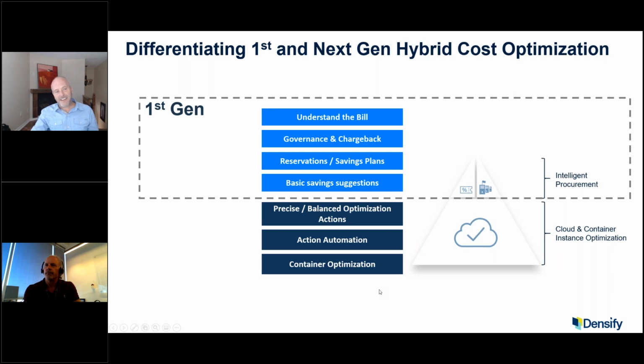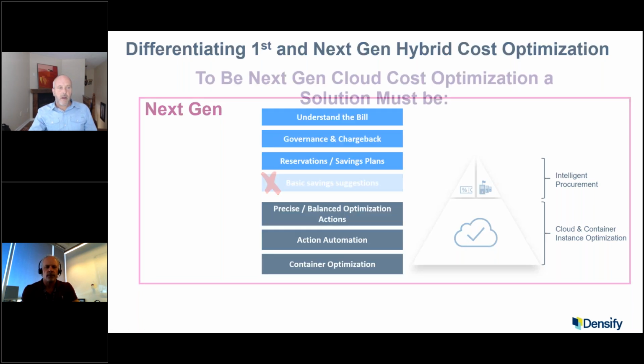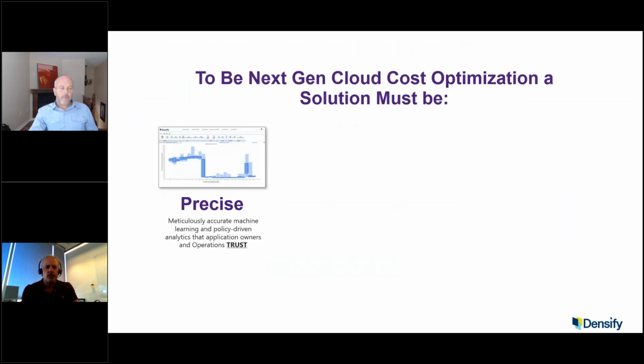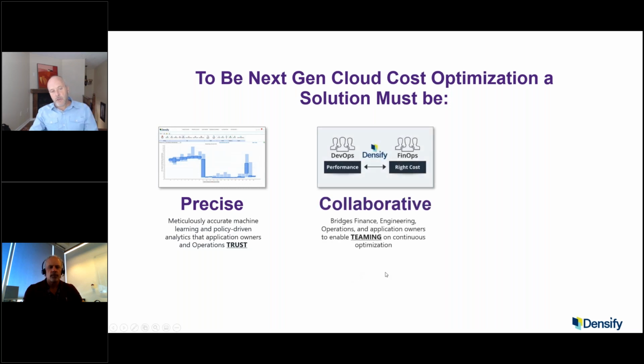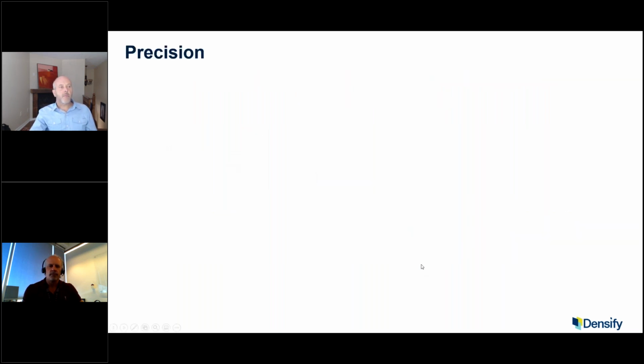So we would refer to this as next gen. And the notion of basic saving suggestions is really a lost thing, because in order to get change at the consumption level, you need a level of precision. So when we talk about what it takes to do this, precision is first. If you don't have precision, you will never get trust. It has to be collaborative, because if it isn't including the ops side and the finance side in one team together, you will never be able to team and collaborate on it. And then the third is integrated. It's got to be connected to the other systems and processes that you use to manage.